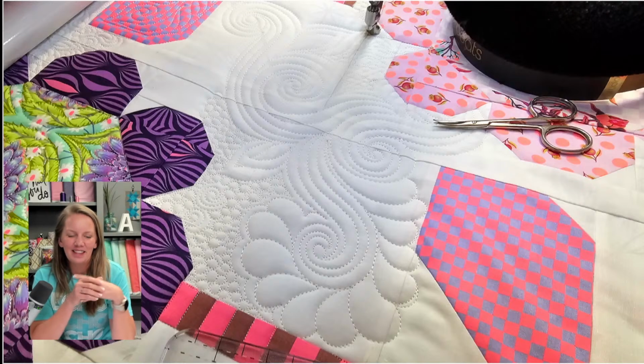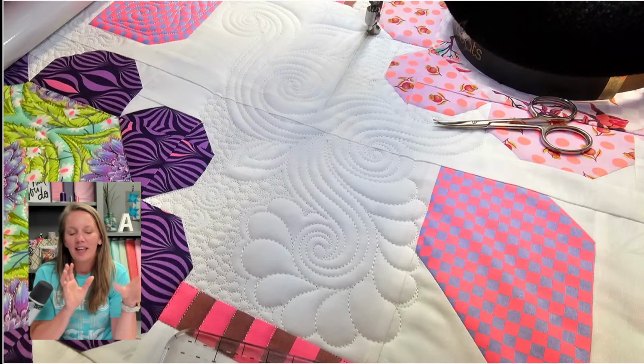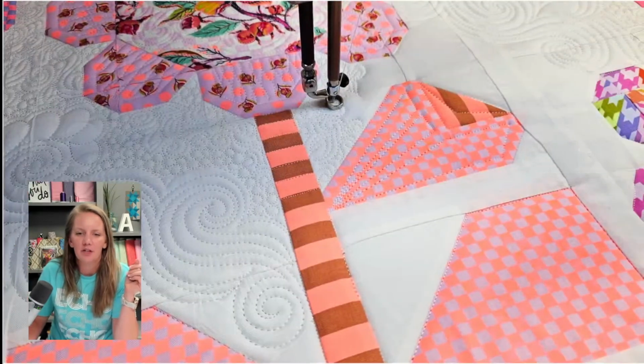So the idea being these are vines that crawl all around the quilt, and where it ends, there will be a feather. So I don't know. That's some deep thinking. I love to overthink the quilting, so there's that. But you can see the progress pictures there.